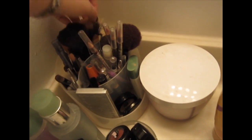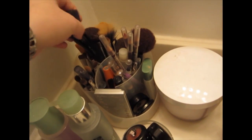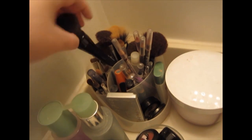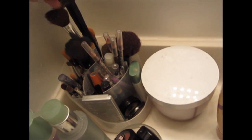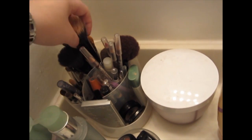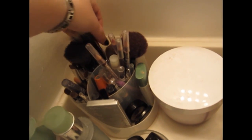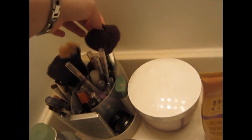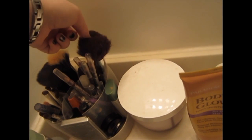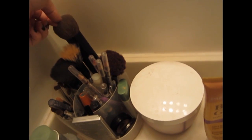And then my foundation type brushes and powder. That's an e.l.f. brush. The e.l.f. powder brush, the e.l.f. bronzing, the e.l.f. foundation brush, which I used to use all the time, but the bristles are way too flimsy for most of my foundations. And I have a couple of the paintbrush type foundation brushes. I have just a powder brush, which I use for blush and bronzer. And then my Sephora Kabuki brush, which I use for foundation instead.